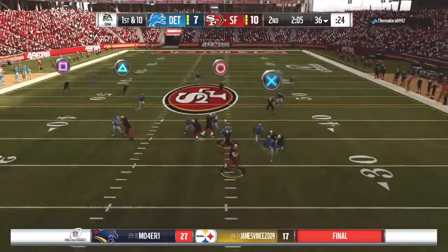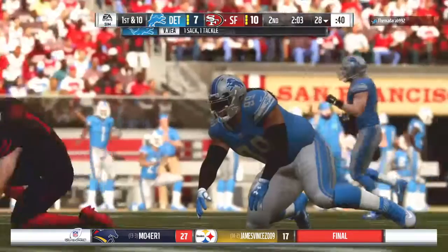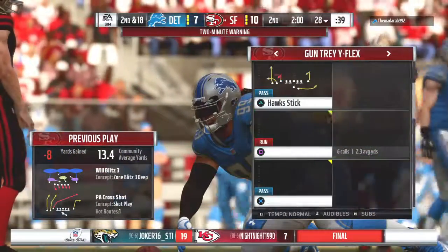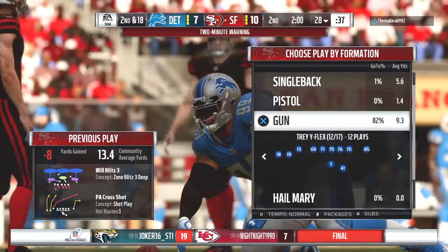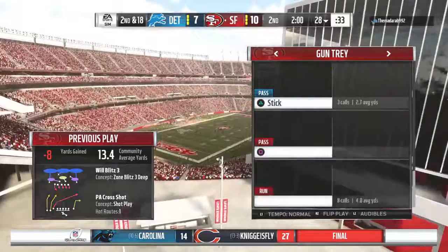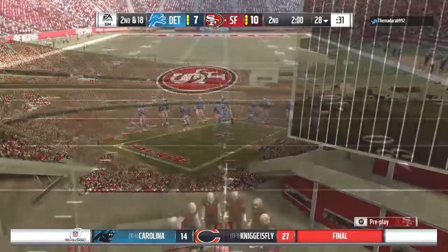Now a play fake here on 1st down. Nowhere to escape, and he goes down. Two minutes to play here in the first half.